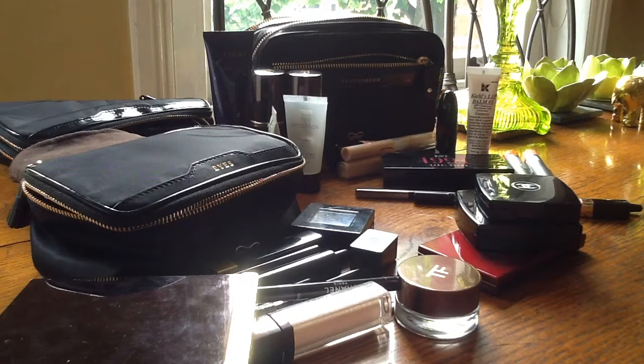Hi YouTube. I'm off on holiday in just over a week's time and going to be quite busy in the next week with work. So I was sorting out last night the makeup that I want to take with me on holiday, and I thought I'd just show you, shaming myself, how much makeup kit this woman requires to go on holiday for about 10 days.